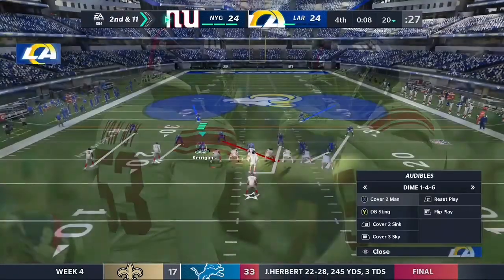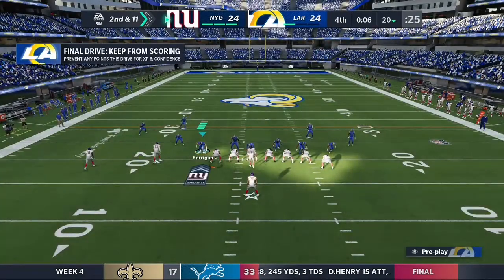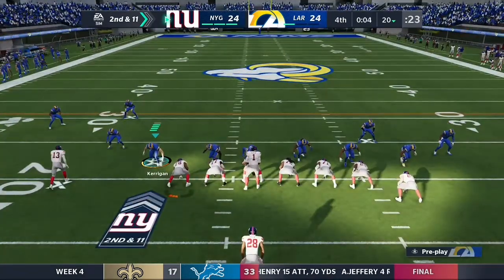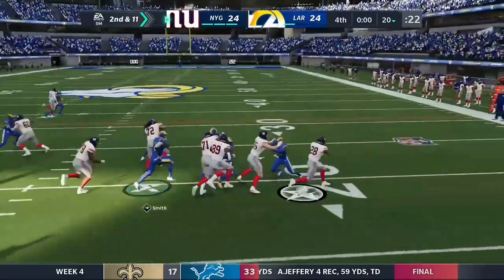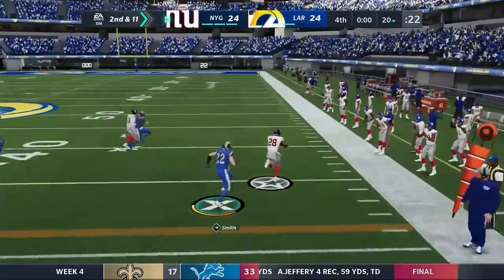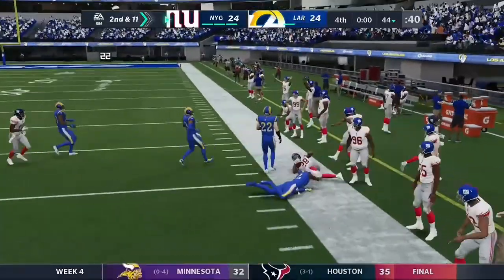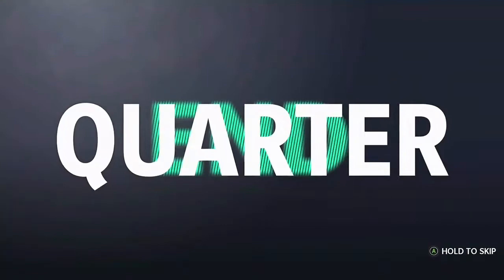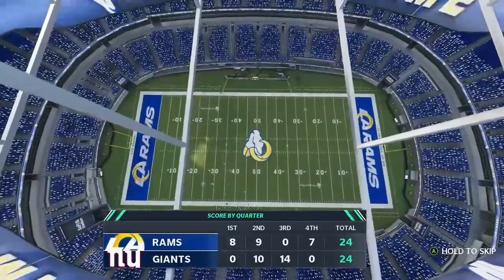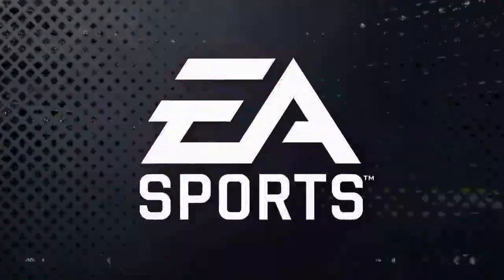The 20-yard line. After the loss to start out, here's 2nd and 11. Once again, they run with Mixon. And he goes out of bounds just shy of the 45. And we need overtime to decide this one after 4 quarters of play.